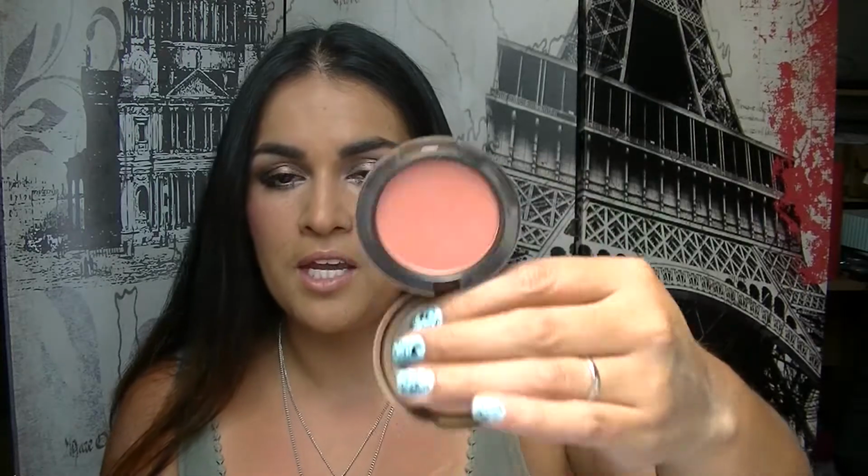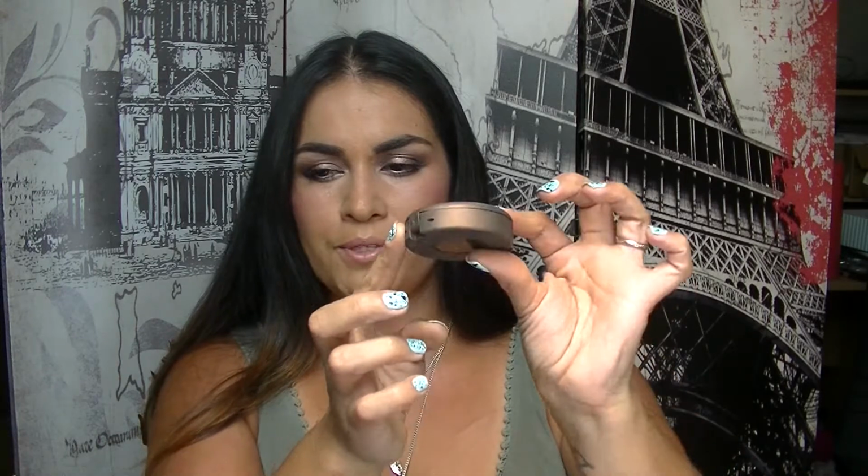Got a couple of blushes here that I want to talk about, and as I was going through all of the ones, a lot of my blushes this year have been limited edition. I could not show you all my limited edition blushes. I'm going to show you one. This is Right From Love, and this is from this collection. This one. What was this one?